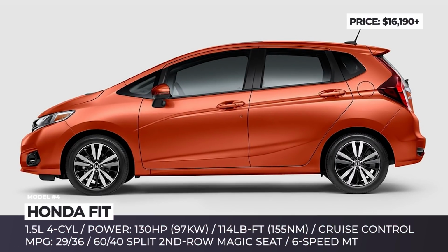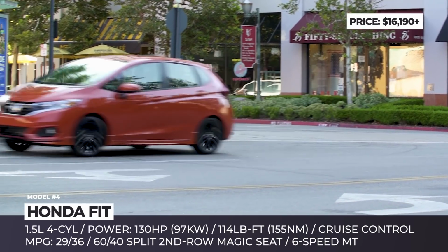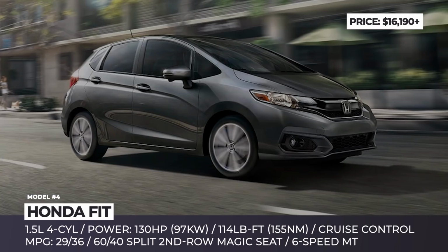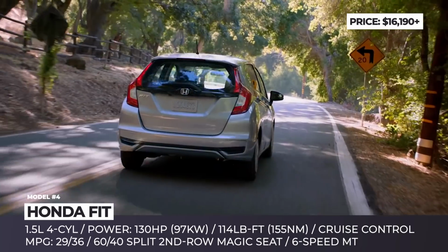Honda Fit. The new Honda Fit, or Jazz as it is known in many markets, has already been unveiled in Japan and Europe, but the US is not getting it in 2020. Instead, the previous third-generation model carries over with no major changes.